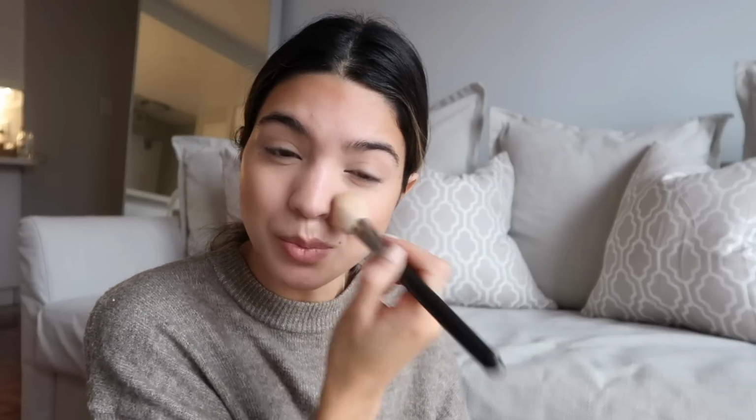Perfect. So next is powders. The first powder I use is the Laura Mercier setting powder. This is great so long as you use a little bit. You do not need a lot of this powder. I feel like this is gonna last me forever because you really only need the tiniest amount, and it looks so, so beautiful and not dry or cakey or anything. So I'll just put this around the center of my face.